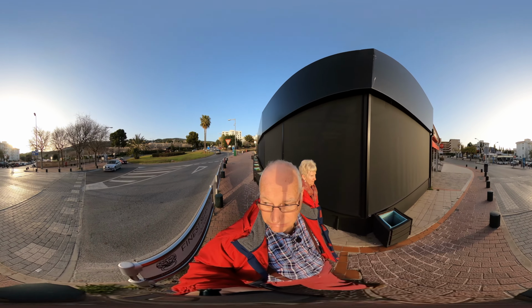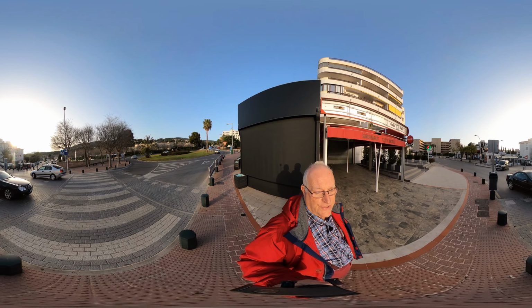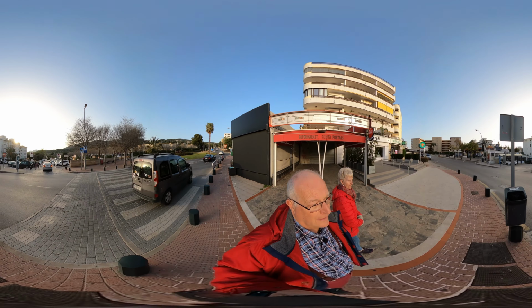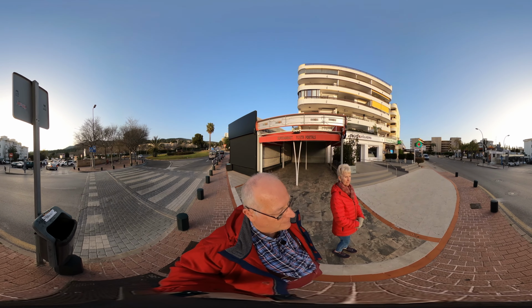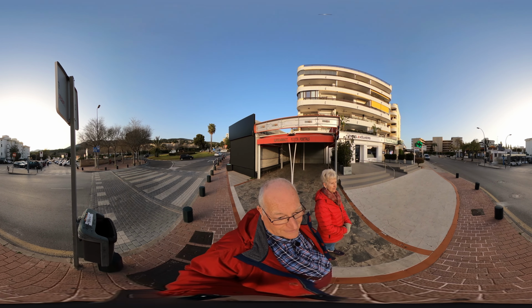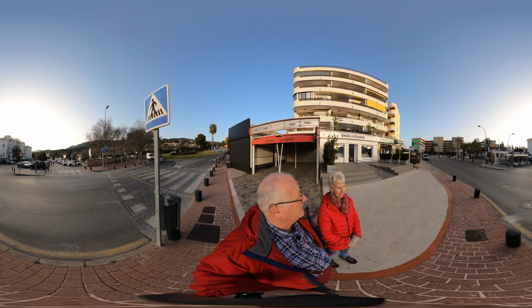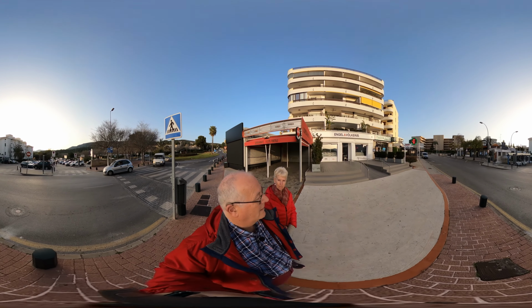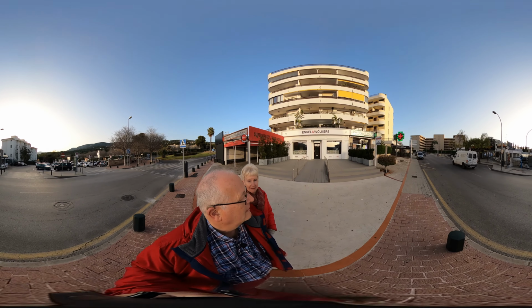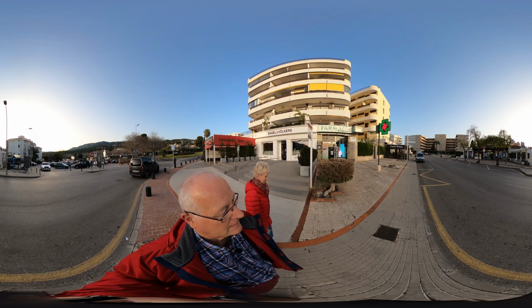So this is now sort of entering the Puerto Portals area. There's a big car park just down there, down towards Marineland, and around this side we've got a French coffee shop that started many years ago. I remember I did actually their first logo, which they've now changed after many years. Sadly, Anne's no longer with us.